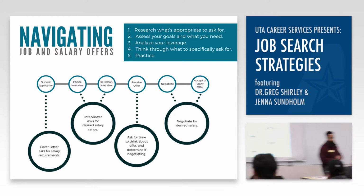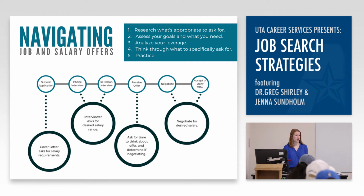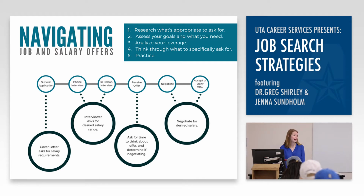Also, sites like Glassdoor, if you've heard of Glassdoor, or Salary.com, are great resources as well. You can look up specific companies and specific positions within those companies and find out what people are currently making in those roles. So you can use that as a basis too.